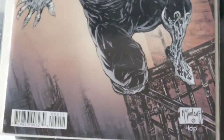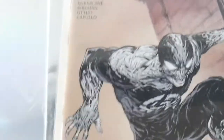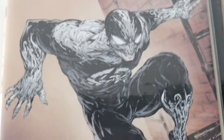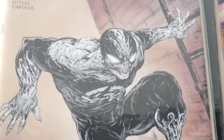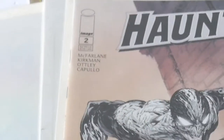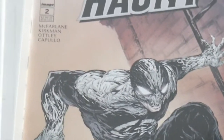Haunt #2. I got #1 somewhere, not in this box. McFarlane's other creation other than Spawn, with Kirkman. I think they dropped the ball on this character. It had potential, but it never seemed to really take off. I think they focused on espionage when it should have been more of a horror character, and that was why. Could have been better. And I think Kirkman, not everything he does is gold, even though he did do The Walking Dead.